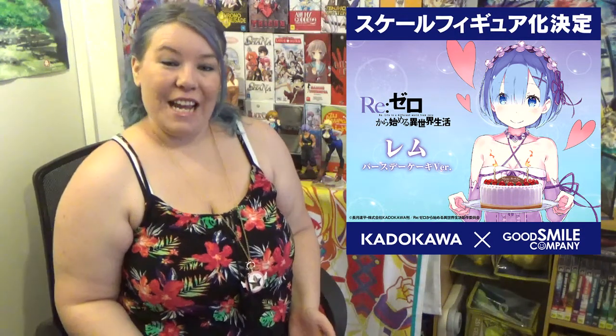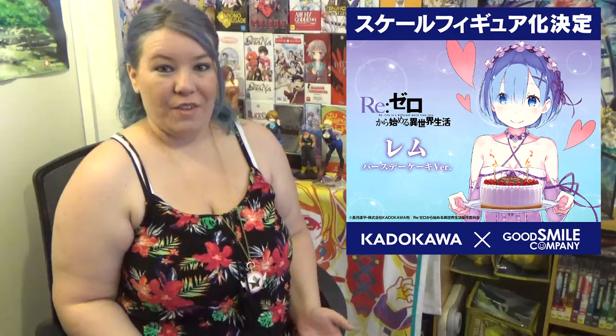Rem from Ray Zero is getting a birthday styled figure. She is looking rather adorable. Unfortunately, we don't get to see what she's actually going to look like, so we're going to have to wait for that. And then her sister Ram is getting a figure that will be going with the previously mentioned figure that I mentioned in the anime news a couple of weeks ago.